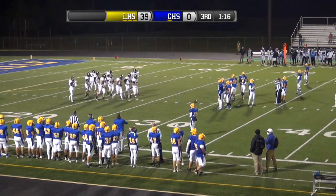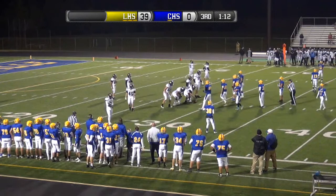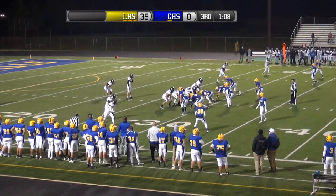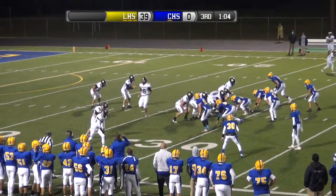I do want to compliment Ethan Patton. He's one of my favorite kids, great family. The Pattons. Being children of the 80s, you would appreciate he has the best mullet on the team. That's right. I have seen that.